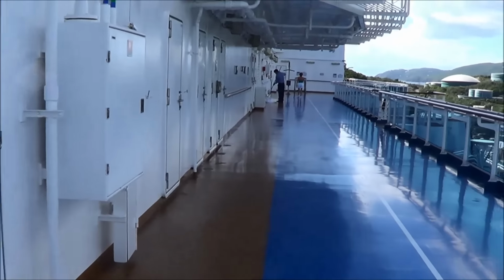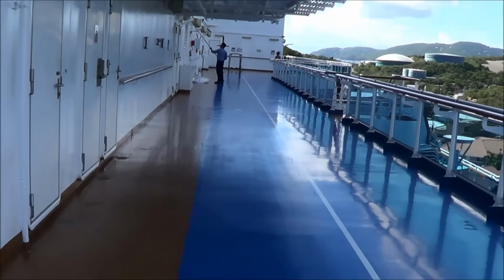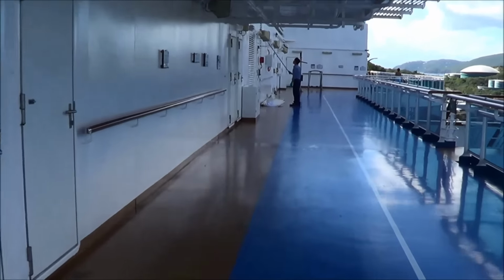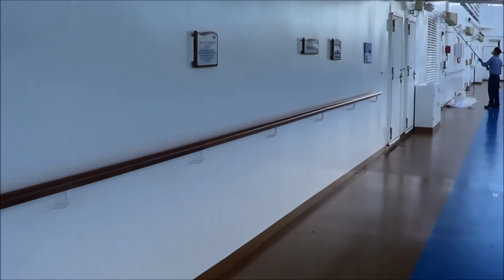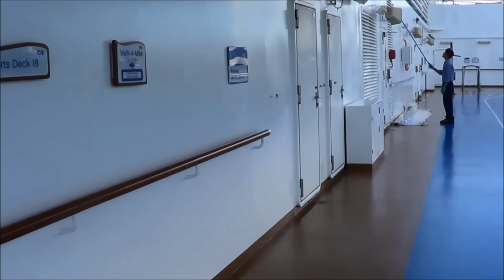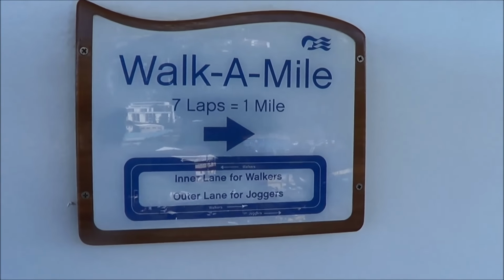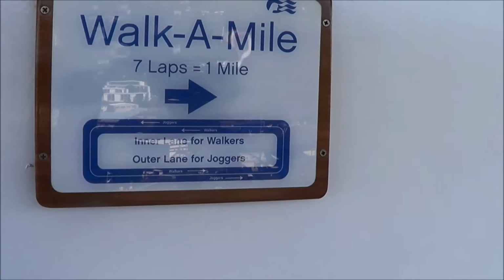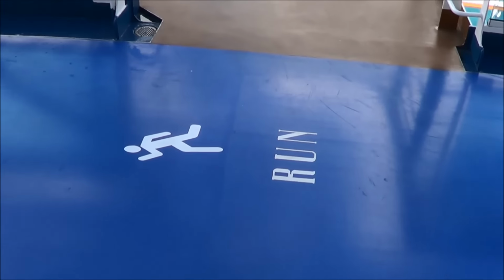Crew's out here doing the varnish work, seeing the guy doing the handrails. And here's the gentleman doing the painting. One thing about ships, boats in general, when you got them in salt water, in salt air, maintenance never ends. There it is. 7 laps is 1 mile. Okay, there you go. So you walk on the inside and you can run on the outside.